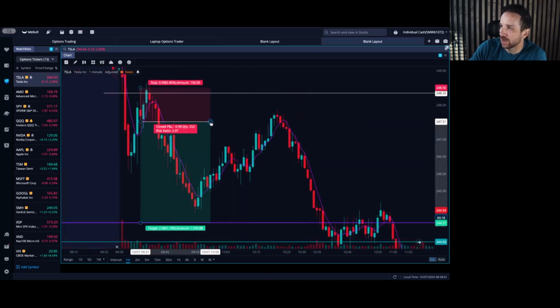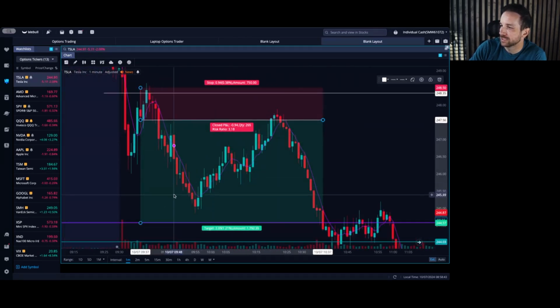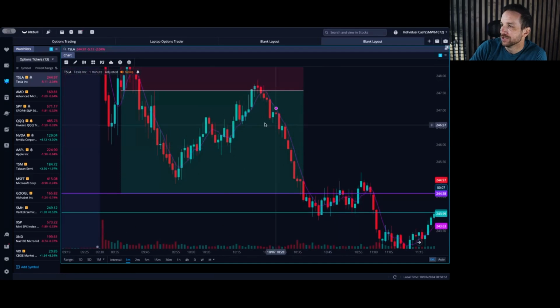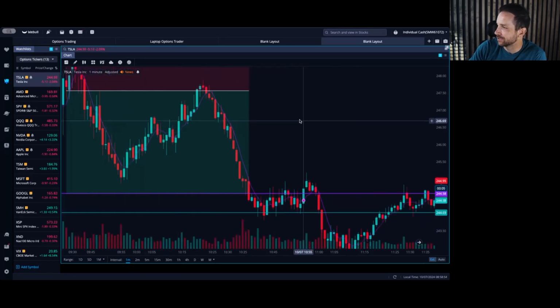It would have taken a while, and I would have had to sit through some pullbacks here because the relative strength pulled back, but it ended up hitting the target. I ended up getting out around here at these lows on the position. So I made a small profit, but nothing to write home about.